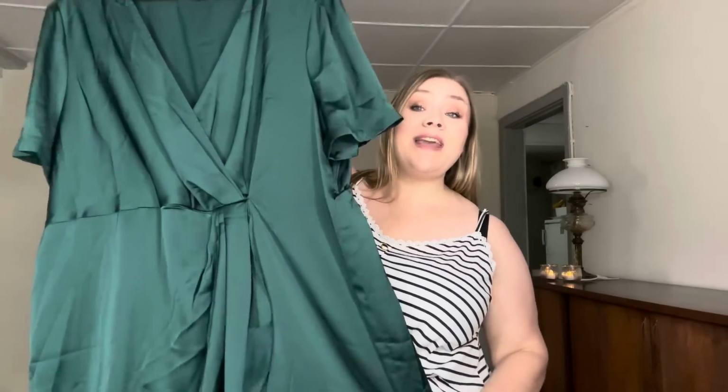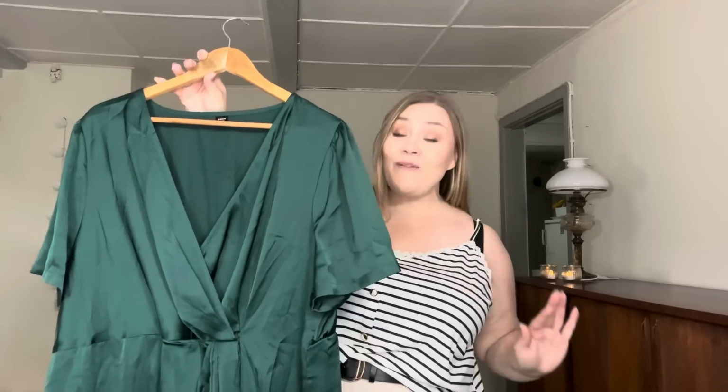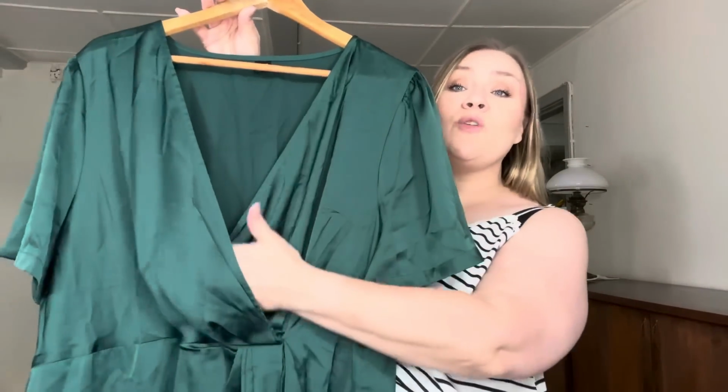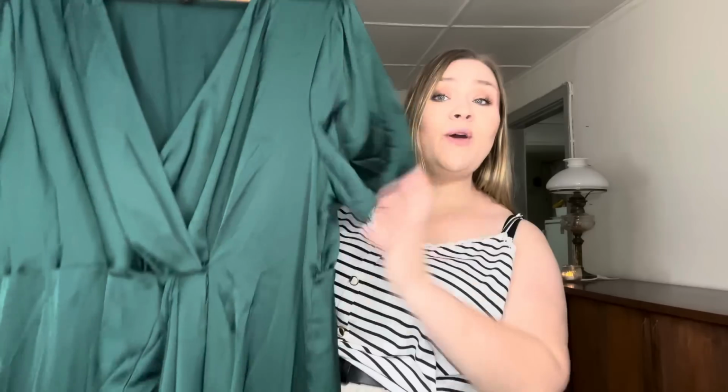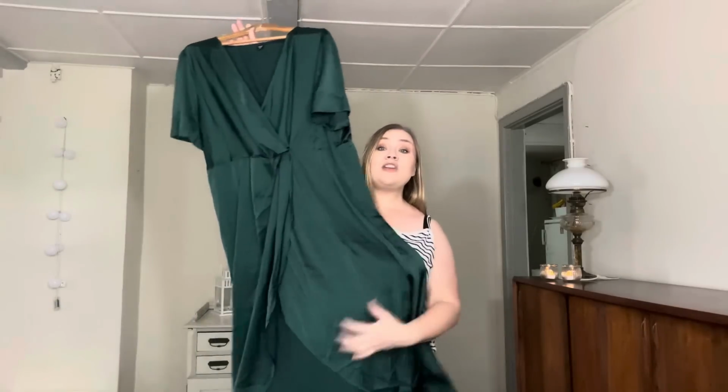It is so elegant. I found this beautiful dress in this gorgeous green satin and I fell in love immediately. It has everything I love a dress to have. It has the gorgeous V-neck in the front. It's pulled in a little bit at the waist, a little flowy sleeve, and then it has a bit of ruching in the front.